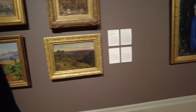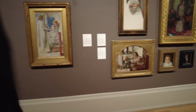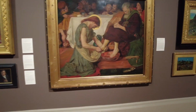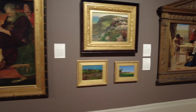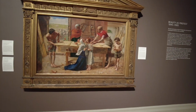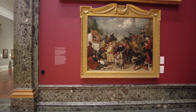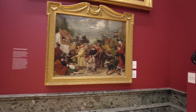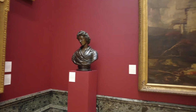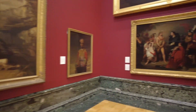Here's beautiful paintings from the Grand Tour, 19th century religious scene there. It's quite interesting comparing some of these religious scenes, like the washing of the feet, with the earlier paintings at the National Gallery, which hopefully when that reopens we'll do a tour. Here's Jesus as the carpenter's son. That Punch and Judy show. Very striking paintings.